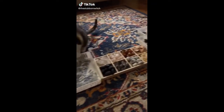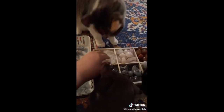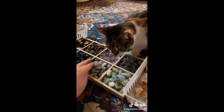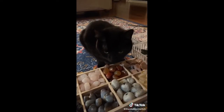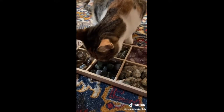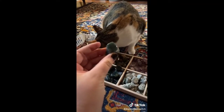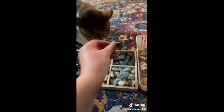We are back at it again with another paw pick box. Let's see what they picked today. First off, we got Hershey and Penelope picking some clear quartz. And we got Jade with the peach moonstone. Penelope is choosing some amethyst. Jade is like fiercely protecting that carnelian, so I will go for a piece of that as well. And lastly, Penelope is picking some moss agate. We are going to do a second one, and it looks like she's going in for some amazonite.